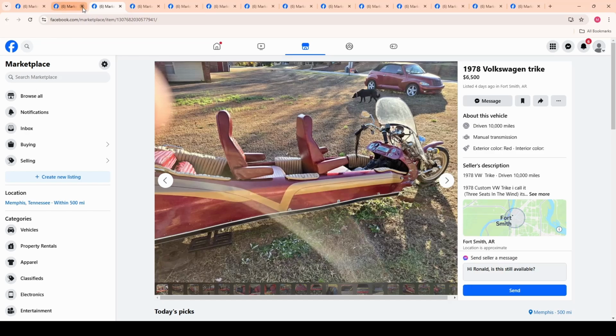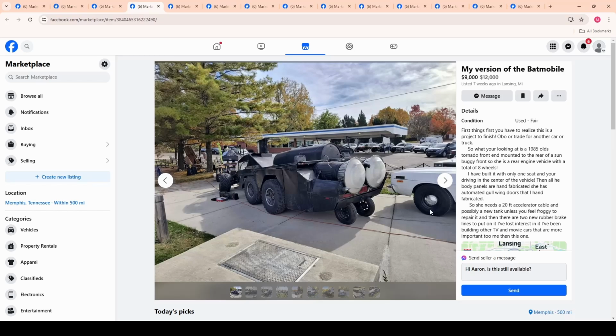Well, cross cabriolet. This thing. Next. This is my version of the Batmobile. Okay. All right. I need a closer look at this. I'm trying to see it.